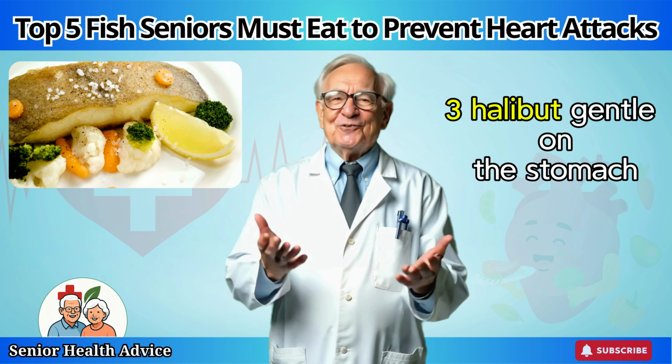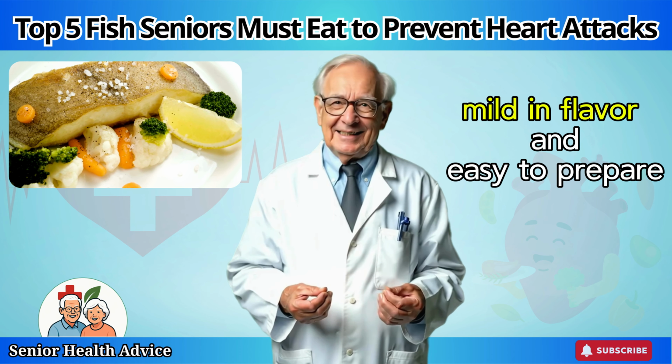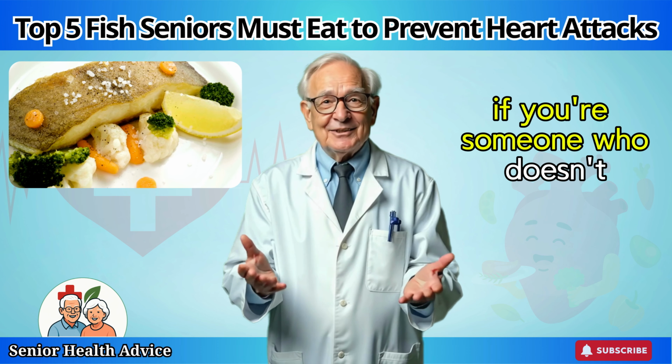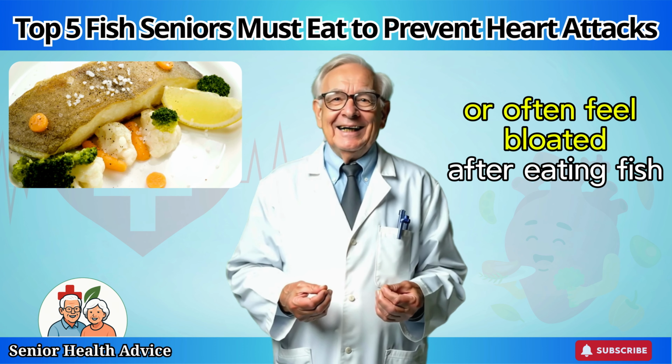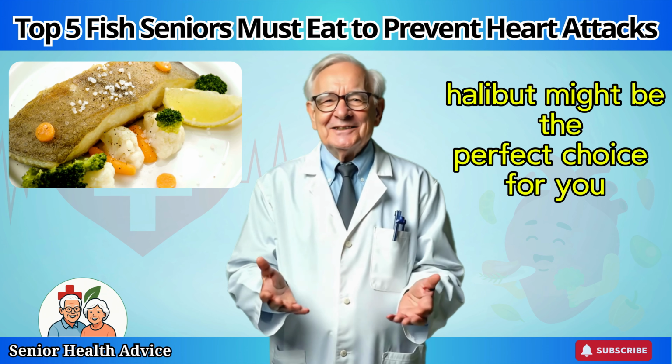3. Halibut, gentle on the stomach. Mild in flavor and easy to prepare. If you're someone who doesn't enjoy the strong smell of seafood or often feel bloated after eating fish, halibut might be the perfect choice for you.